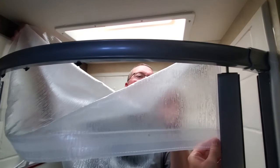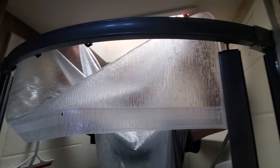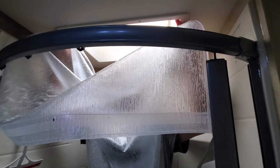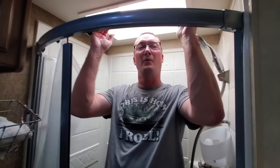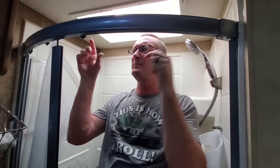Okay, so we're gonna pause here and tag team this to get it slid down the entire shaft of the frame here. Now that was much easier with two people. While I was feeding it down, she was pulling it from the bottom, so that made it a lot easier. Because if it folded, it would put a crease in it, and then it was hard to get it in the slot.